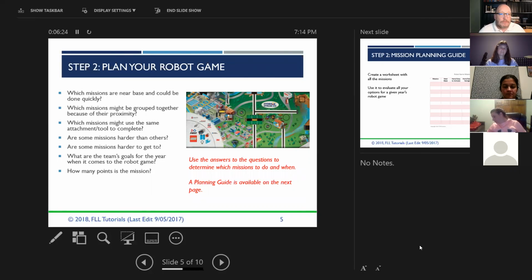So planning your robot game. And I'm actually, before we talk about planning the game, I want to talk about something that makes planning and robot design, pretty much everything you do, so much easier. And that is the core values. The FIRST core values are really the cornerstone of the entire FIRST program. They are key to everything we do. And if you build on the core values, everything else goes better.